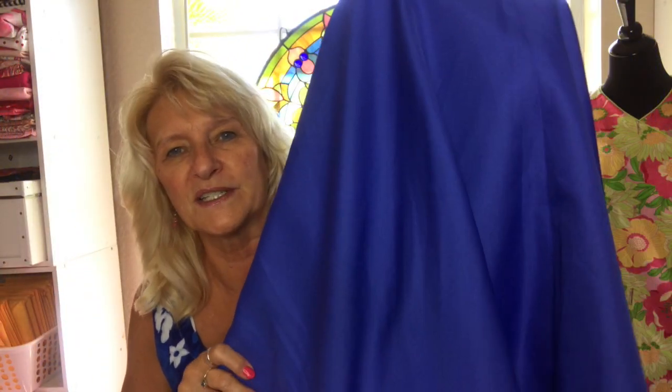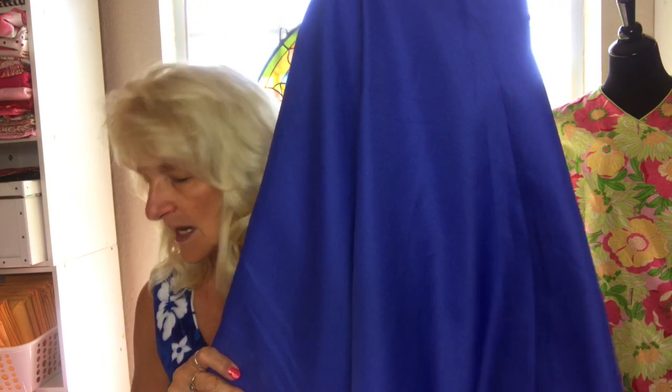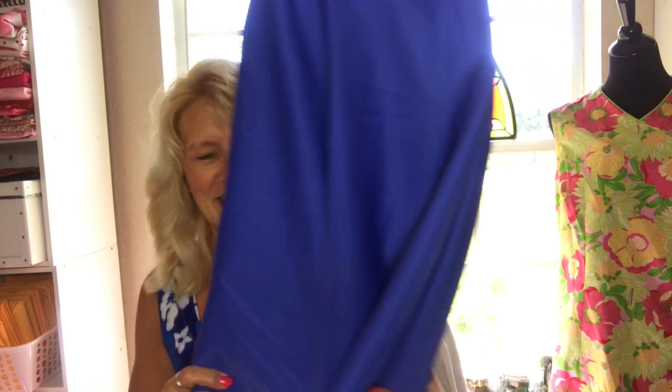That's one thing about these colors in these more formal wear fabrics, the crepes and the satins. I just can't get over how vibrant the colors are, especially when I show them to you on camera. It's like, wow, they're just, gosh, just dazzling.